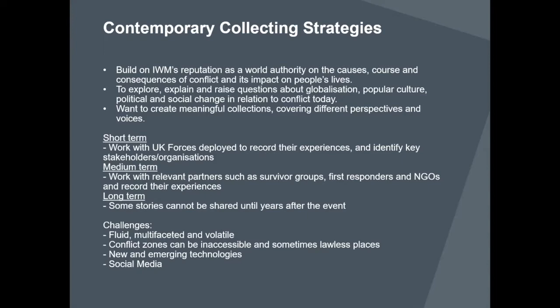There are new and emerging technologies all the time, social media being one of them. We've seen a real shift with things like Twitter, even now with TikTok today, looking at what's going on with Israel and Palestine at the moment, and how people use social media to share their stories. So these are constant things that we are looking at and need to take into consideration.